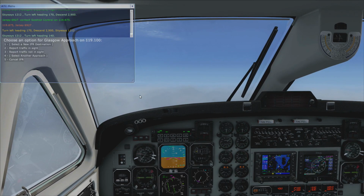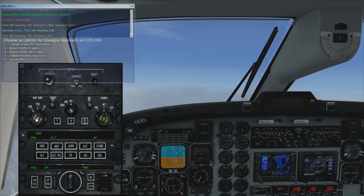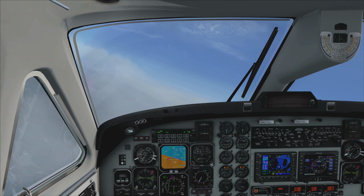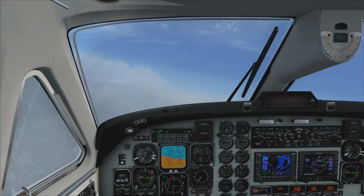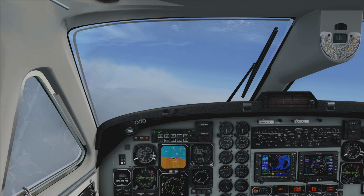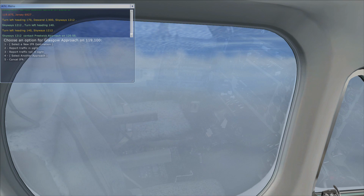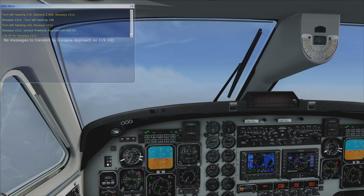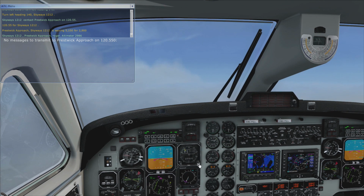Skyways 1212. Turn left heading 140. Turning left heading 140. Acknowledge. Skyways 1212. Just passing 5,600 and we're descending at about 1,000 feet a minute, so it should be a smooth descent and hopefully a smooth approach and landing. Fingers crossed. Skyways 1212. Contact Prestwick approach on 120.55. Prestwick approach. Skyways 1212 is leaving 5,100 for 2,900. Skyways 1212. Prestwick approach. Roger. Altimeter 2986. Altimeter is set.